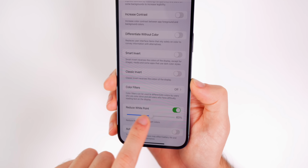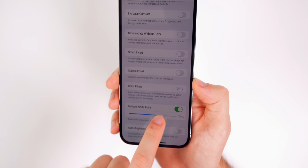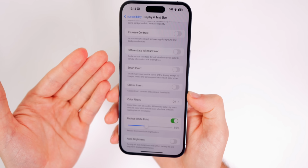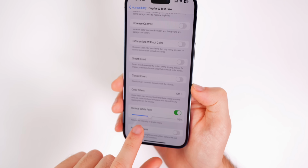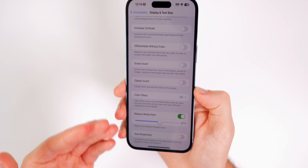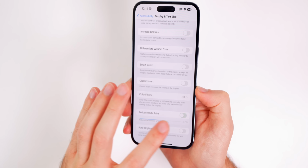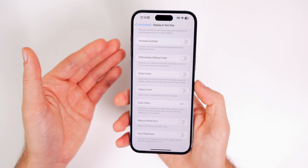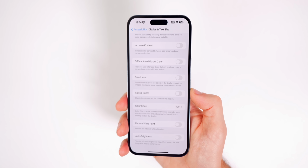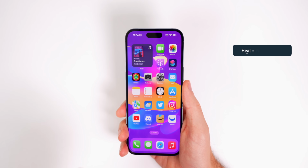This used to be kind of a trick, but now it's something I actually use on a semi-regular basis. So especially at night when I'm in bed, the iPhone 14 Pro is so bright that I need to turn reduce white point on and turn that up to like 50-60% just so I can not squint my eyes. And that of course in turn does also reduce battery usage because I'm not having a higher brightness on my phone.